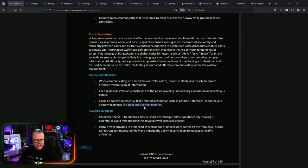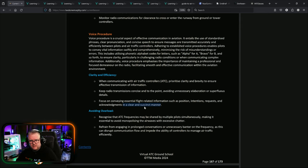Shannon Control, Firefly 235, with you, flight level 90, overhead, Deegan. And also, you feel like you need to do some sort of a genuflect or something, you know? But yeah, with you. With you is such a waste of time. We know you're with us. Right?